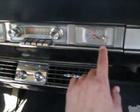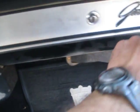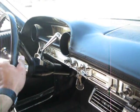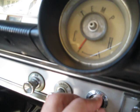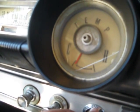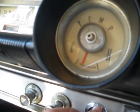The black paint are usually flaking on them. On these, this is all really, really nice, and it looks original. It doesn't look to be restored. The slide away option is really cool. All of the gauges work. When I turn the key on, you'll see the temperature gauge go up. See it go up. Same thing with the fuel gauge.